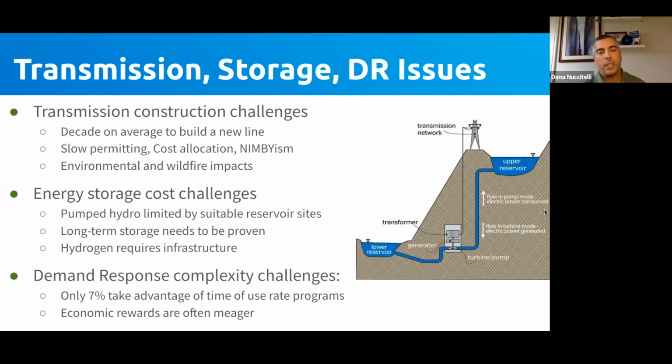And then demand response, its main challenge is that it tends to be a bit of a complex policy. As a result, only 7% of Americans take advantage of time of use rate programs available to them. Maybe they don't know the time of use rate program is available. Maybe it's too complicated. They don't want to worry about it. Also, often the financial incentives aren't very strong. So if you want people to take advantage of them, maybe make the financial incentives a little bit stronger, and maybe a little bit better education about it would work too.